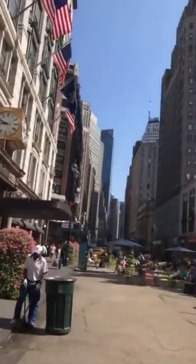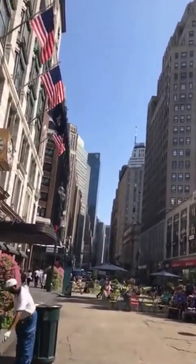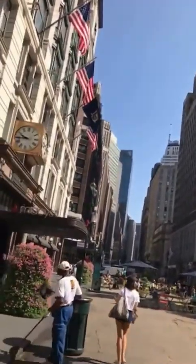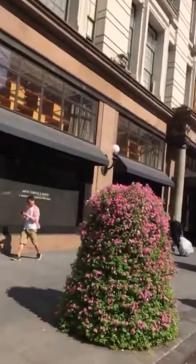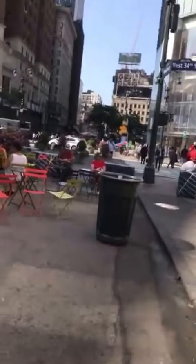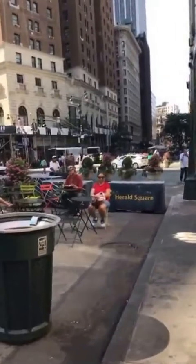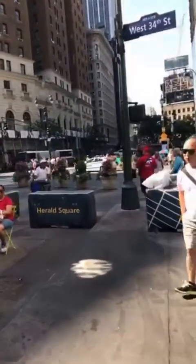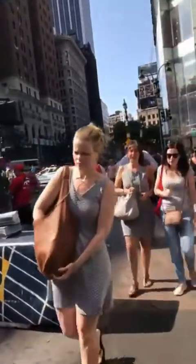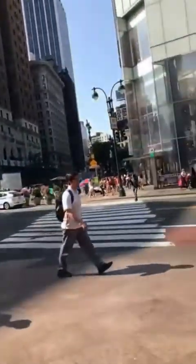All right, now this is looking up Broadway, up toward Times Square, 42nd Street. You see the Times Building Tower up there. Let's take one more look at the Empire State Building from our vantage point here at Herald Square. We'll get around the corner.